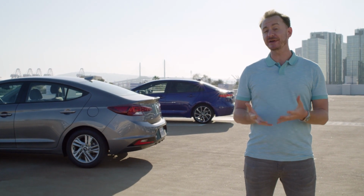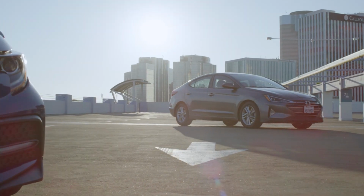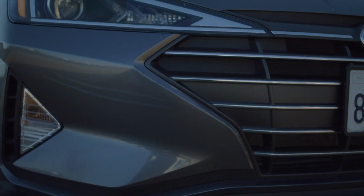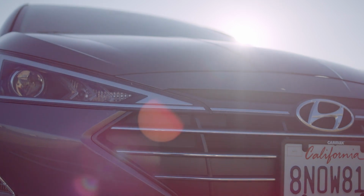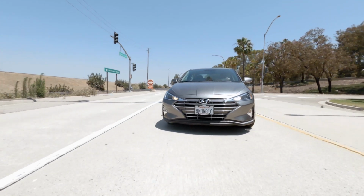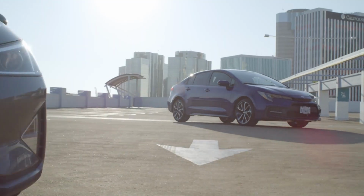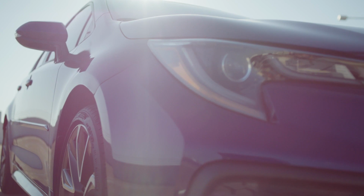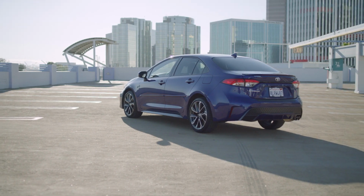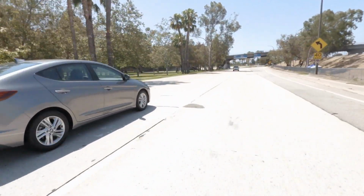And your decision between them could come down to two ways to think about them. On the one hand, you could say that even though the 2020 Elantra is an older body style, you get superior storage and the potential for a better fuel economy rating than the Corolla, at a lower price. On the other hand, you could also say that for marginal sacrifices in space and efficiency, you can get a new Corolla with a more comfortable ride than the Elantra.